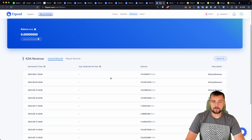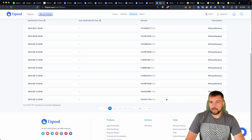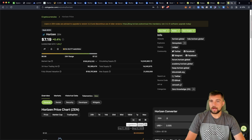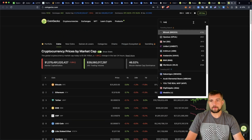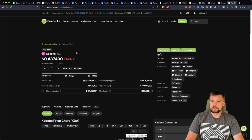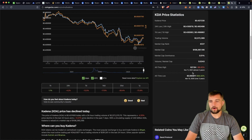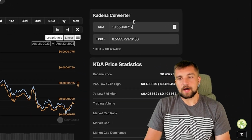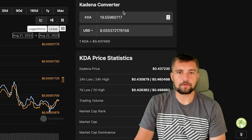This miner has had very consistent earnings. Ignore those couple of days with issues with my mining farm, to put it simply. We can see I was earning about 18 coins, and the earnings have actually gone up in coins as the market has just continued to slump. So now I'm mining about 19.5 coins per day. But what does that translate to? Because everybody's ruled by the dollar bill, yo. So the Kadena trading at 43 cents. It used to trade over $20 a coin. So that's about $8.55 a day in coins mined. Again, this miner's costing me like $7-ish a day to run.